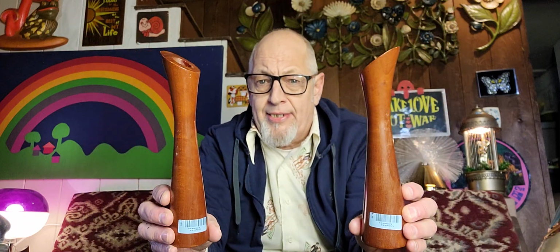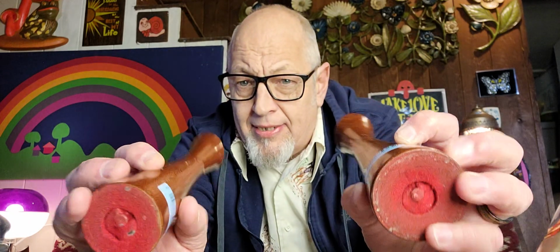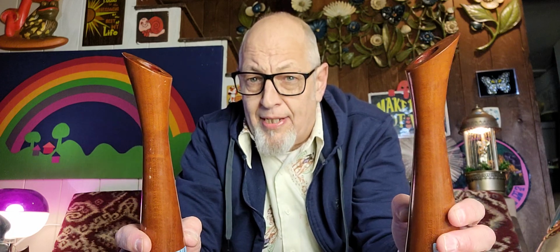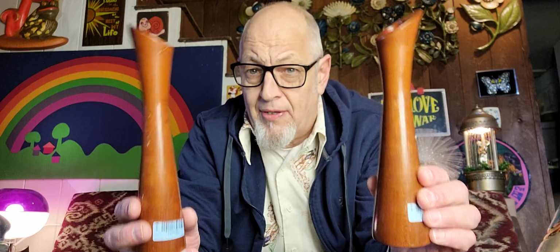Mid-century modern candlestick holders. Not bad. They've got the red felt on the bottom. Weighted so they don't tip over. Nothing too spectacular, but they're nice. They're probably 60s, and they go for about $25, $28. You might even get more out of these. Very nice condition. $2 a piece, so I'll make about 20 bucks off of these candlestick holders. Very practical thing to buy.